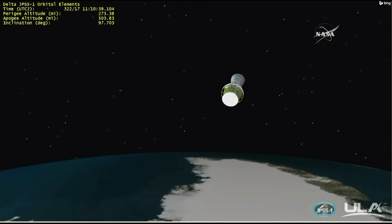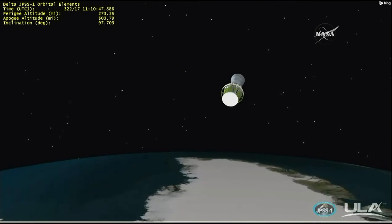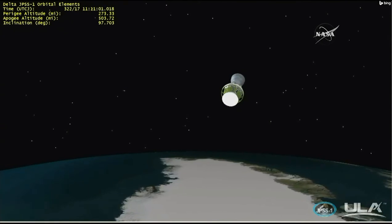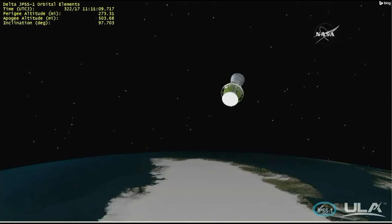And standing by in about 15 seconds for P-pod door number 2 open. And we have good indication of deployment of the Buccaneer CubeSat. And vehicle body rates again stabilizing very quickly after the deployment.